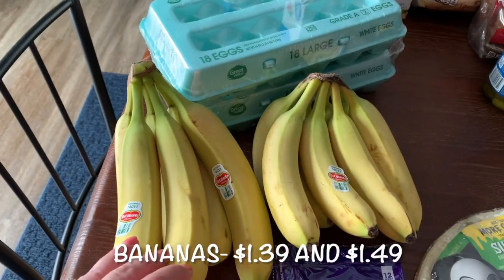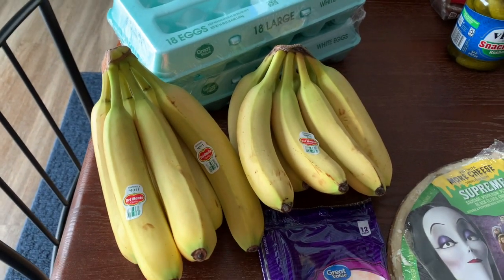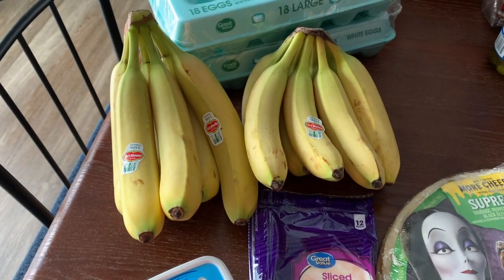I grabbed 2 bunches because one bunch just didn't look like it'd be enough, and hopefully they last us a little while. They looked okay, not the best bananas we've gotten in a while, but they looked better than some of the others that were there.